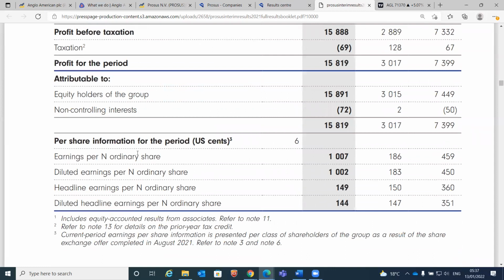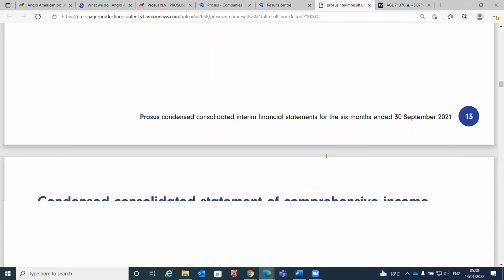So now when we look at the earnings per share, how much money our shares made from this company, we see in the previous period it only grew by $4.59, and now the earnings per ordinary share for the interim period is $10.07. That's about 150 rands or so, depending on the exchange rate that you are using. But remember, it's in US cents, and this is about $10.07 that we see there, and then you can convert it.